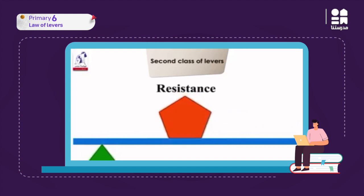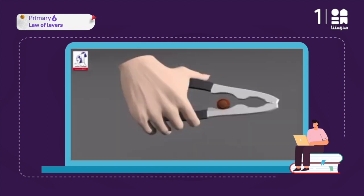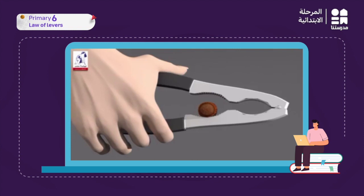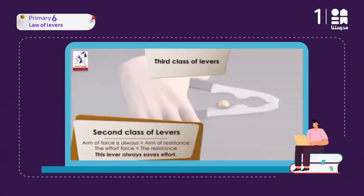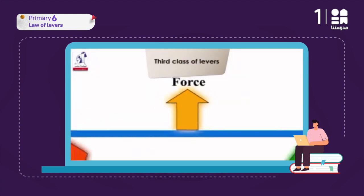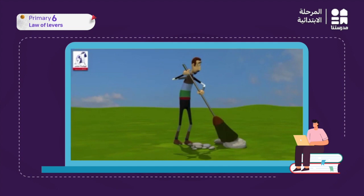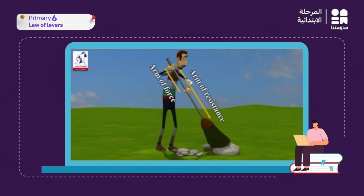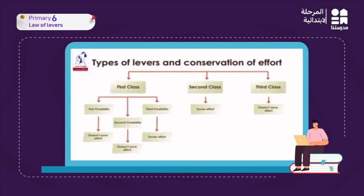In the second class of levers, resistance lies between fulcrum and force, so we have only one possibility. Here, in the nutcracker, the arm of force is longer than the arm of resistance, so the exerted effort is less than the resistance. So the second class of levers always saves effort. And finally, in the third type of levers, the force lies between resistance and fulcrum. It also has only one possibility. Look at this manual broom. We will find that the arm of force is shorter than the arm of resistance, which means that we have to exert more effort. So, this type of levers does not save effort. And now, let us see the summary of this video.